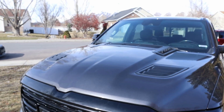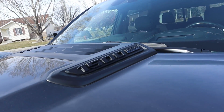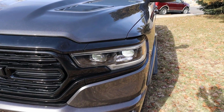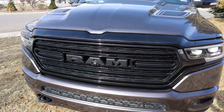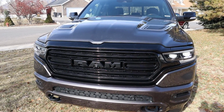So starting with the hood, you guys can see the really cool venting there on either side, and then we've got our 1500 Hemi eTorque badge here as well. Popping down below, I love the daytime running lights there with the headlights. I think those look really cool. And then look at the front grille, how it's all blacked out with the Ram logo. That's a big part of the Night Edition package, is just blacking pretty much everything out.